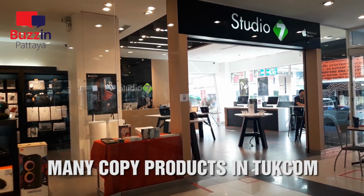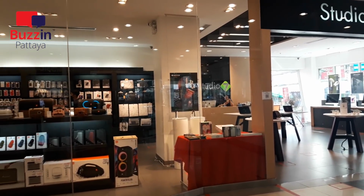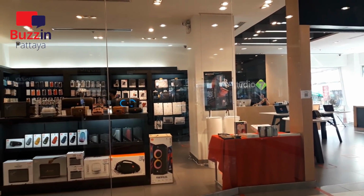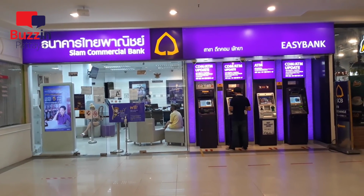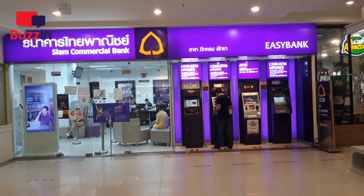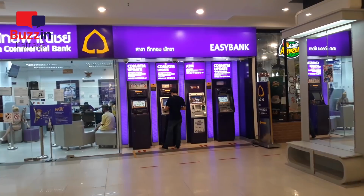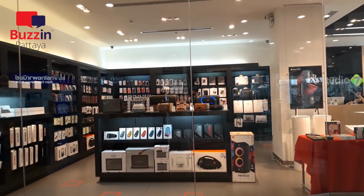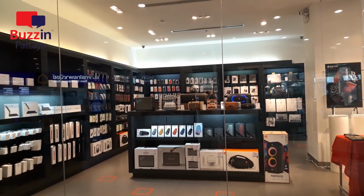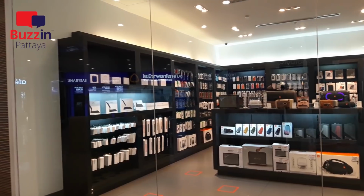So please make sure when you are spending your hard-earned cash that you clarify, particularly with the mobile phones upstairs on the first floor, as to whether or not this is an original product or a copy. And normally the price gives it away and will help you with an indication as to what you're actually buying. But I have to say, I've been here a long time, I've used this shopping mall many times, and personally I've never had a problem.